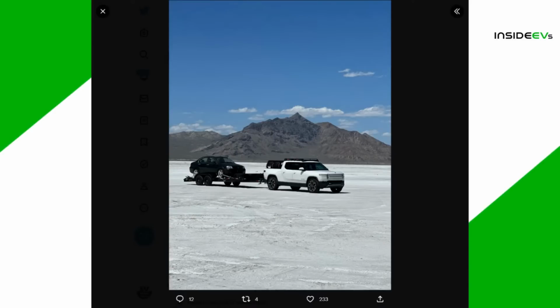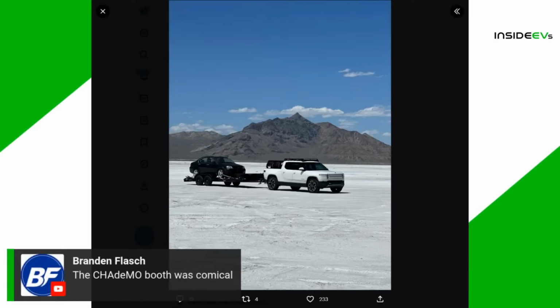Sorry. So Kyle, Brandon said the CHAdeMO booth was comical. Did you stop over there? Could you talk a little bit about what they are saying at this point? Why were they even there? Well, CHAdeMO brought a whole consortium, if you will, of companies supporting CHAdeMO, and they were right up front and center. They had the biggest booth at the whole show, which I thought was comical.